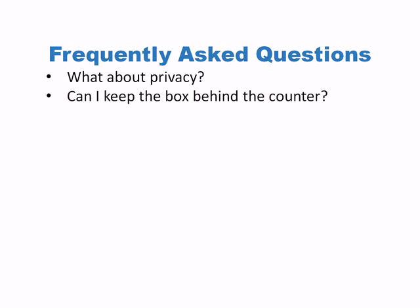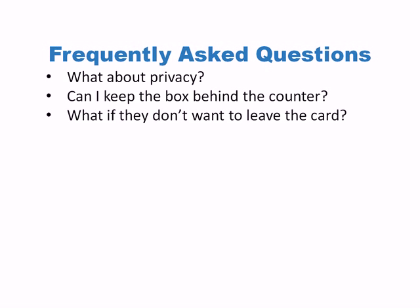Next common question: can I keep the box behind the counter? The answer is you can do whatever you want. It's your business. But there's something about the participation. There's something about them going into the box and grabbing their card. That physical act is a subconscious affirmation of their relationship with you. So if you want to keep it behind the counter, you can, but I strongly discourage that. Keep it out there. Let people go grab their own cards.